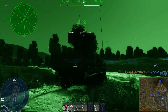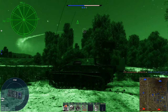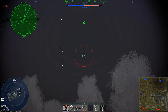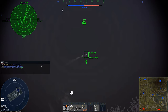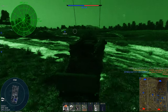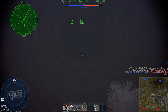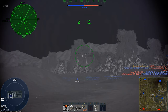Alright, so now we've at least got some enemy aircraft to shoot at, it looks like. He's coming right for me. How convenient. That's right. All right, what do we got going on over there? There's a lot of fire going out. Is it all going at flares?